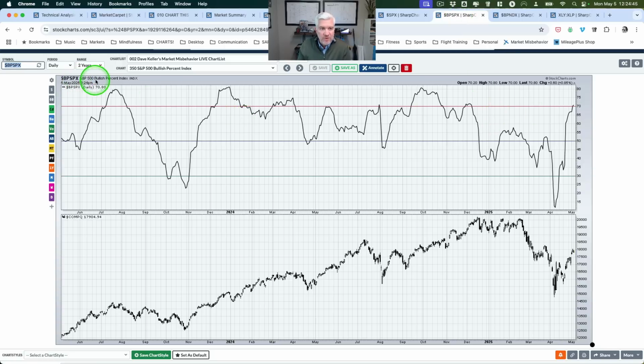Here's the S&P 500's Bullish Percent Index. You can see we went from almost 10% in early April to now just above 70%. So again, most of the S&P saw a buy signal from their point and figure charts in the month of April. That's a dramatic improvement and a pretty good buy signal. But here's the problem. We're now above 70%.